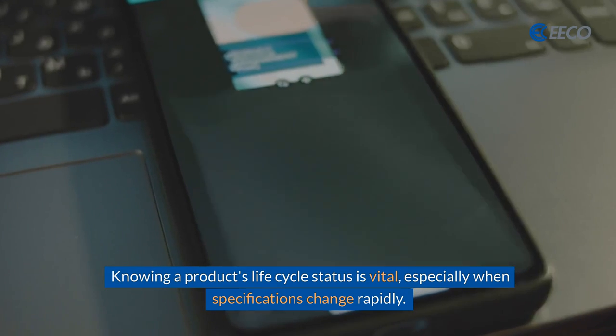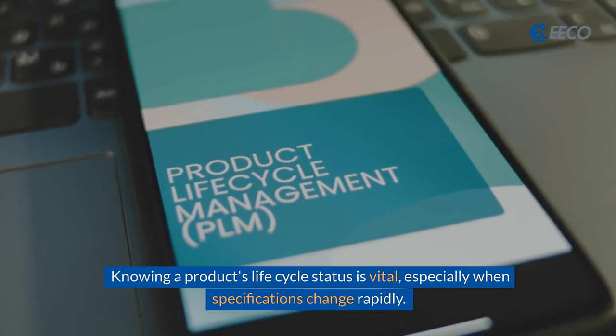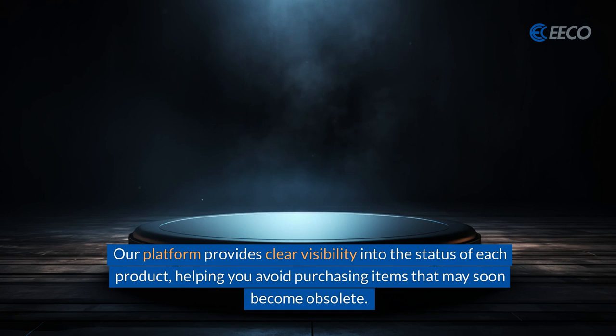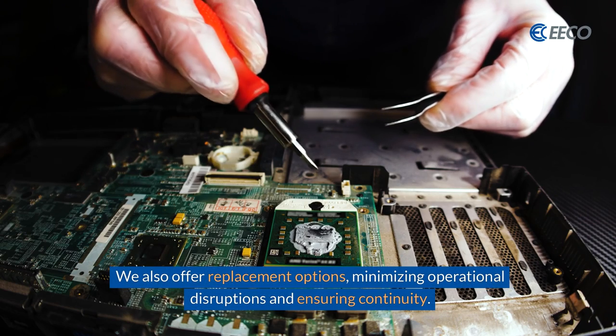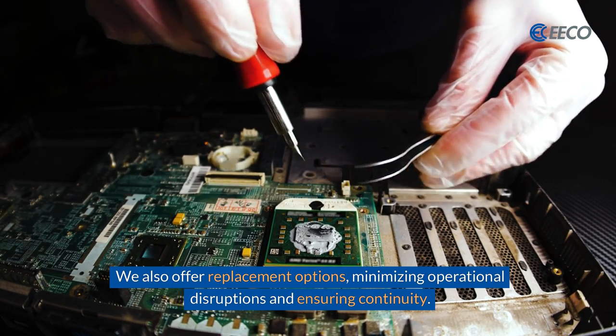Knowing a product's lifecycle status is vital, especially when specifications change rapidly. Our platform provides clear visibility into the status of each product, helping you avoid purchasing items that may soon become obsolete. We also offer replacement options, minimizing operational disruptions and ensuring continuity.